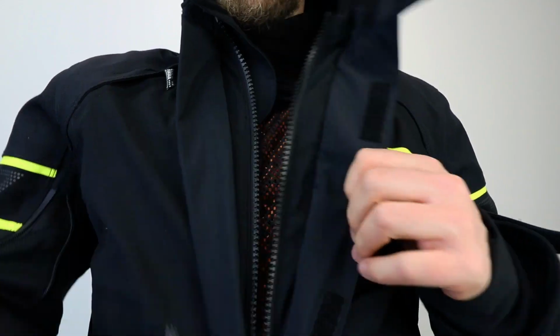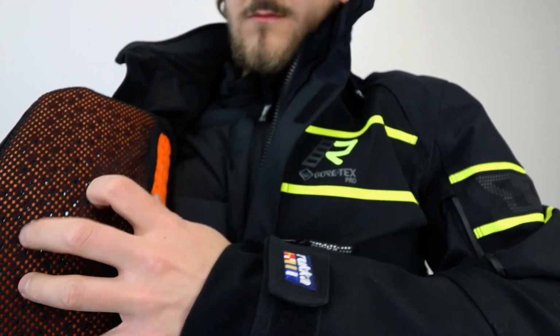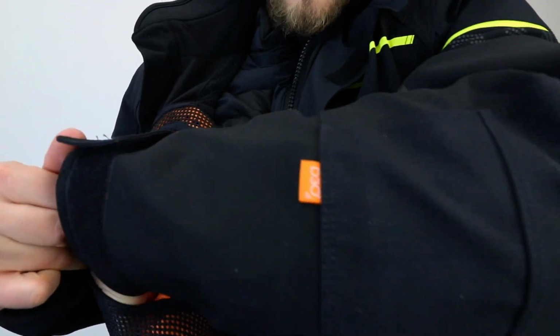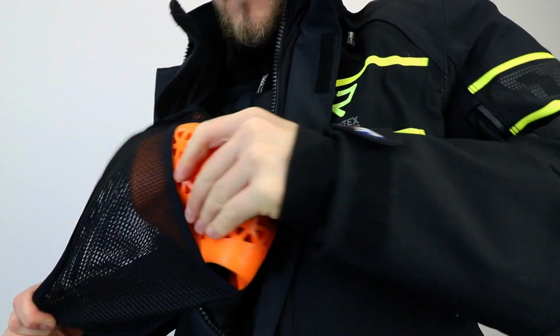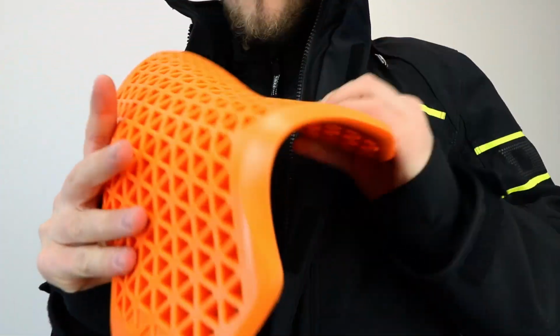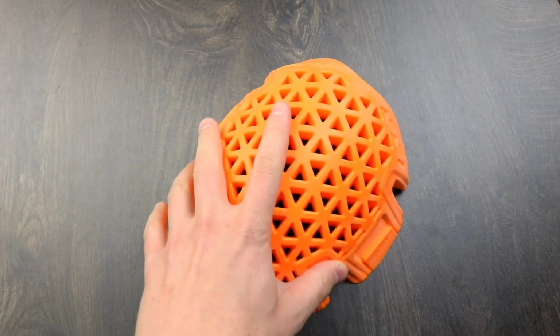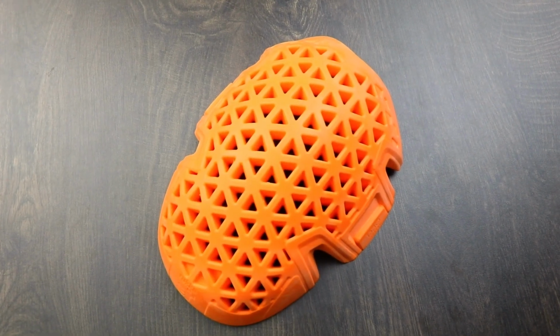When you open up the jacket, you're greeted by this bright orange chest plate. This is your level 1 chest protector, and it's made by D3O. You can remove it by taking out the pocket if you find it uncomfortable, but you'll find the orange stuff throughout the rest of the jackets. And unlike the chest, it all meets CE level 2. It's also absolutely massive. Check it out here next to some more standard sized armour. The coverage is really impressive.